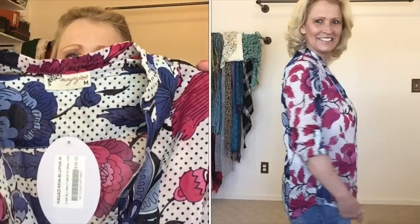I love the colors on this. I like the fabric on this. I'm pretty crazy about the fit on it as well. I'm pretty much sold on this brand, Magazine. This one is only $36. I'm surprised by that. This seems like a blouse that would cost more, so I feel really fortunate to be able to get this one at such a super price.